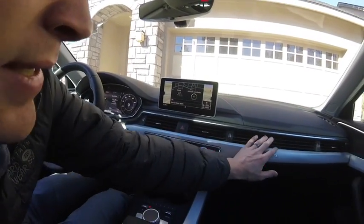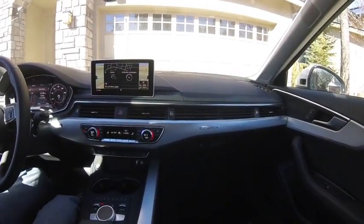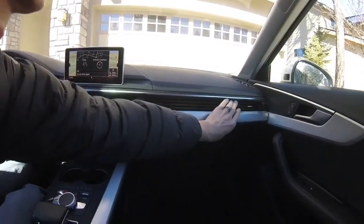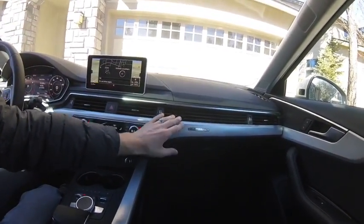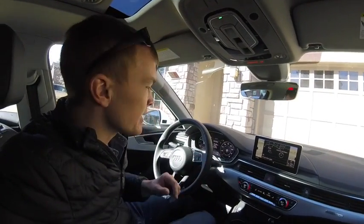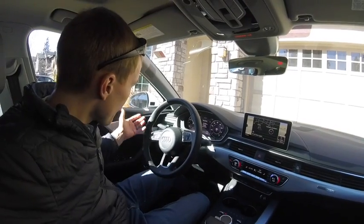Having these vents all the way along the dashboard there, you don't see that in any new cars today, but they look kind of cool. I'm kind of a fan of that. At the same time, it'll be interesting to see if it stands the test of time or not, if it starts to look dated eventually.